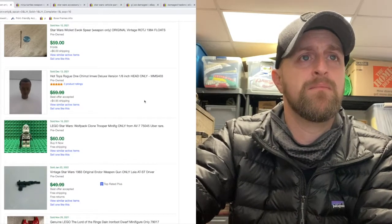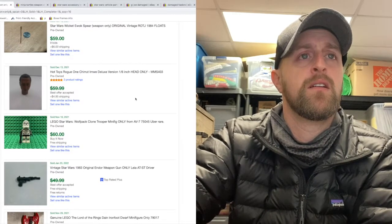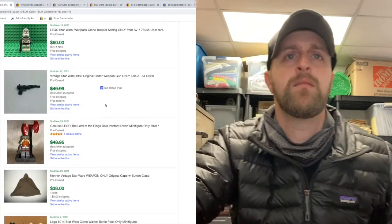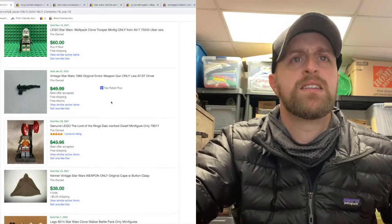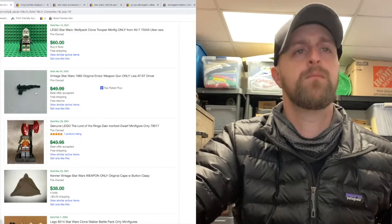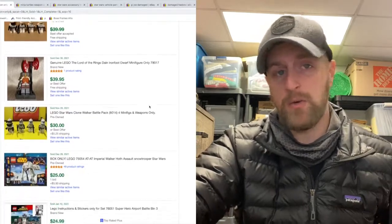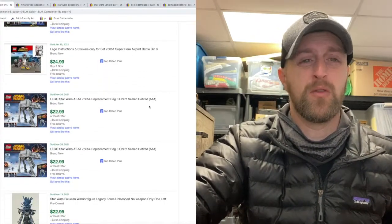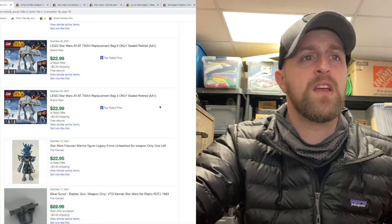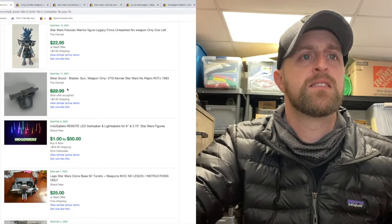Here's just someone's head. It's a Hot Toys Rogue One head for $60. Down below that, we got a 1983 Endor weapon gun. This is Leia's gun. It says Leia AT-ST driver. So you got this little blue gun. It's the size of a fingernail here. $50. And as we scroll down, you're going to find more. There's Lego stuff. I've sold little guns from Lego, and those are like my pinky fingernail. And those things sell. Here's one, a Biker Scout Blaster Gun, $22.99.